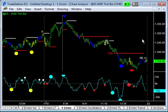On the 4500 tip bar chart, yeah, pullback to end of trend signals, but we hadn't had exhaustion selling on the downside. That exhaustion selling has now come in on this left shoulder with bullish divergence. We're making pullback to end of trend. So I'm not sure what we're going to do first thing on Wednesday, whether we're going to have a little bit of a bounce from here.